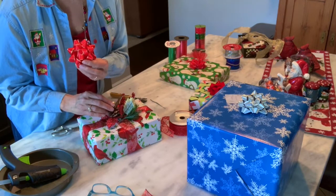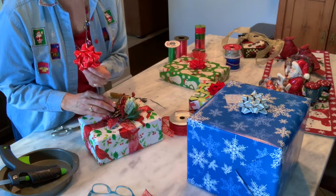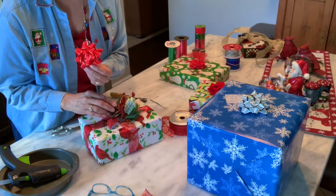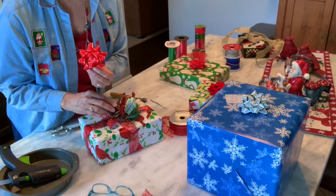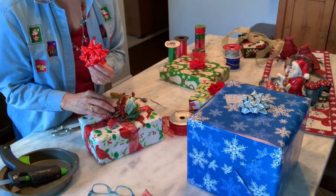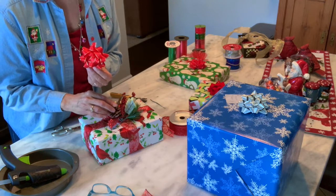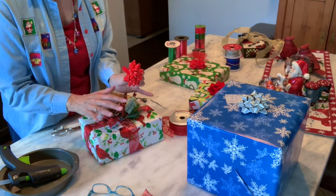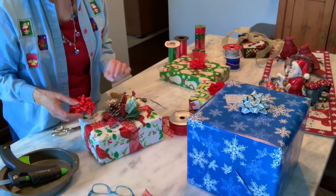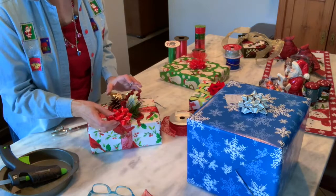And guys, I am not opposed to using pre-made bows. I always purchase them after Christmas. I buy bags or, you know, those plastic containers full of different sizes, different colors. So I have lots to work with when I am doing my gift wrapping, because when you're wrapping a ton of presents, you don't always have the time to really make a spectacular looking gift. Not all the time anyway.